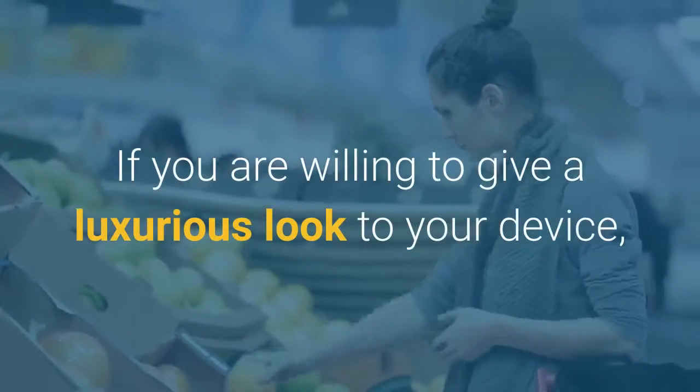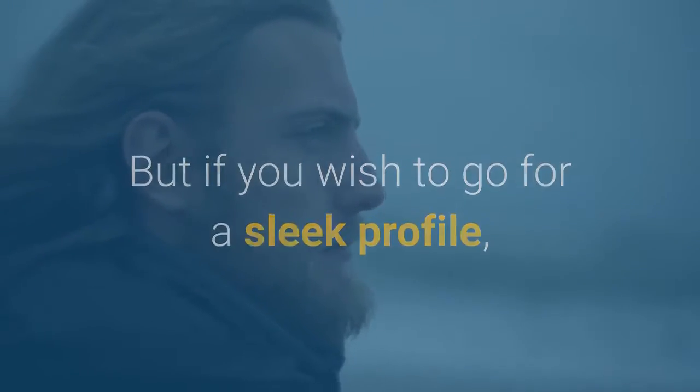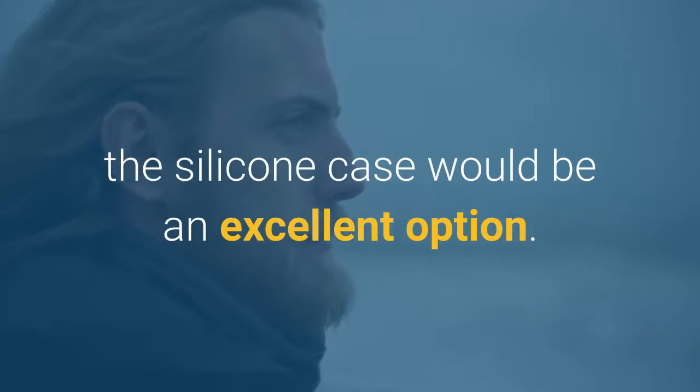If you are willing to give a luxurious look to your device, the leather cover would be a great pick for you. But if you wish to go for a sleek profile, the silicone case would be an excellent option.